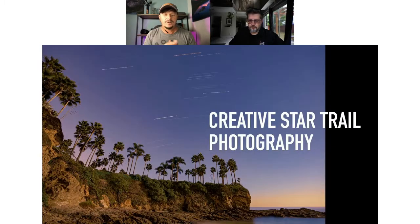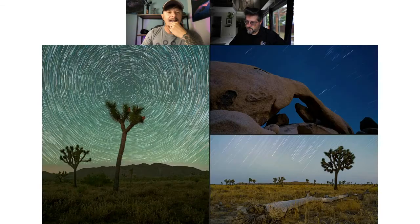So let's get into creative star photography. We cannot do editing because we just can't, so I'm just gonna wing what we can do here. I like to push the envelope on stuff, and Rob's been with me on a few shoots, and I love doing star trails.